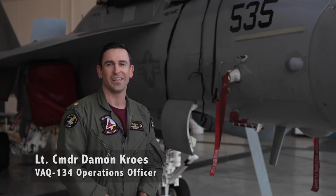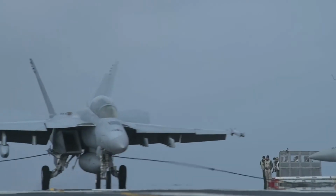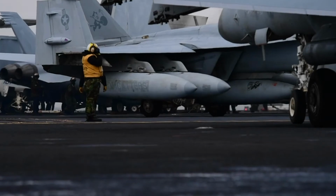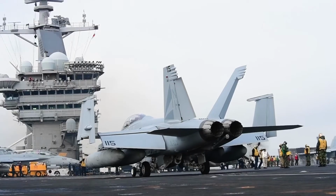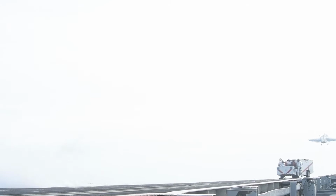Operation Northern Edge is an extremely important exercise that gives us Growler squadrons an opportunity to train the joint battle space in one of the largest range complexes in the world. So we have a lot of ranges all across the country, but nowhere like Alaska can we train in size and scale in large force exercises like we can in an exercise like Northern Edge.